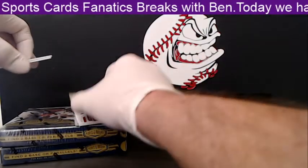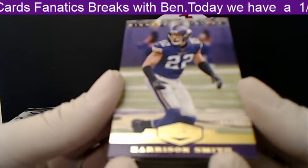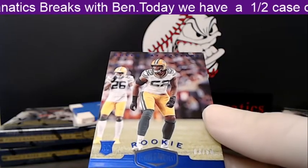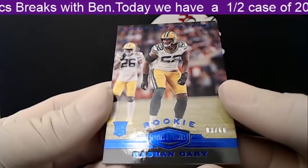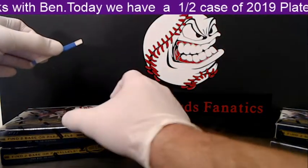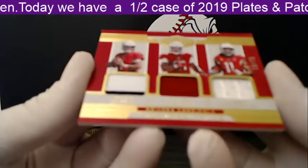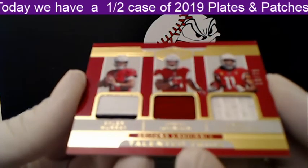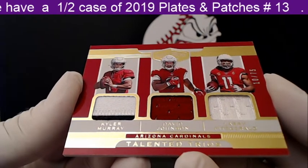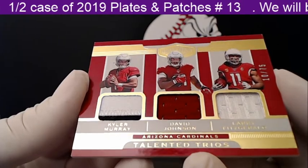Oh, I thought I saw another redemption. All right. Harrison Smith for the Vikings, 90 of 99. Rashawn Gary, rookie for the Packers, 3 of 60. And our first hit of this box. Oh, this is a nice one here. Going out to the Cardinals. Kyler Murray, dual color. David Johnson, single color red. And Larry Fitz, single color white. 10 of 75 on this one.